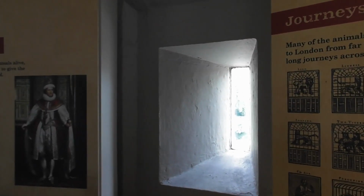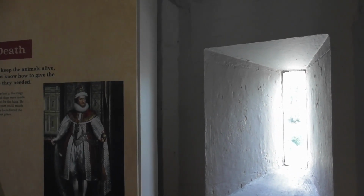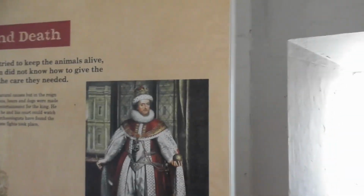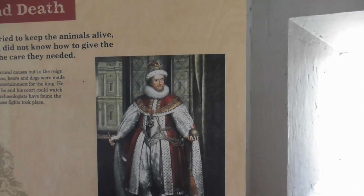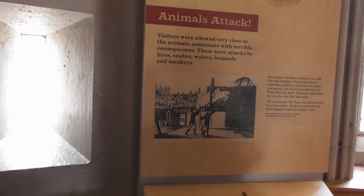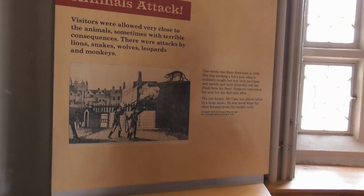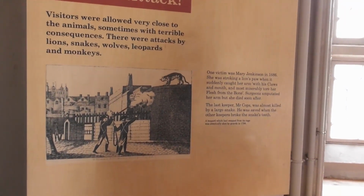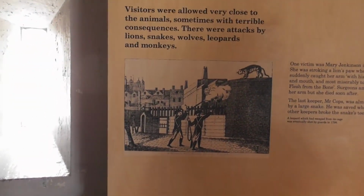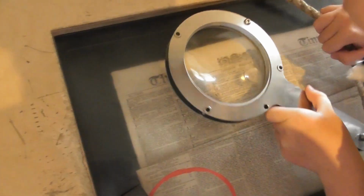Found an owl. James I had the lions, bears and dogs fight each other as entertainment. James I is not very nice. Visitors were allowed very close to the animals, and sometimes with terrible consequences. They were attacked by lions, snakes, wolves, leopards and monkeys. One victim in 1686 was Mary Jenkinson, and she was stroking a lion's paw and then was surprised when it attacked her.